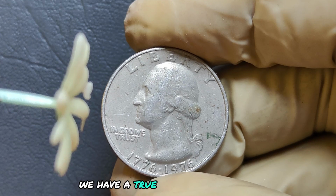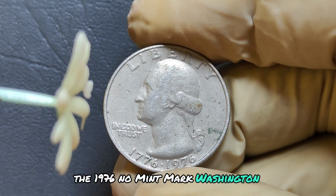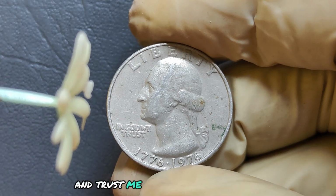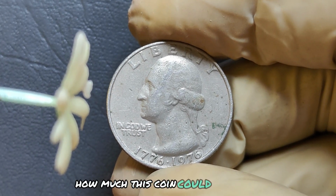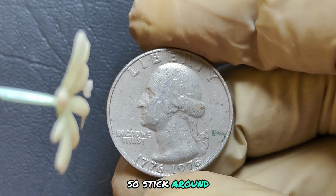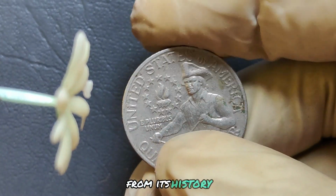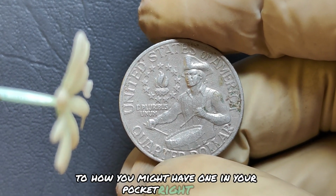We have a true American treasure, the 1976 no-mint mark Washington quarter dollar. And trust me, you won't believe just how much this coin could be worth. We're talking millions of dollars. So stick around to learn everything you need to know about this iconic coin, from its history to how you might have one in your pocket right now.